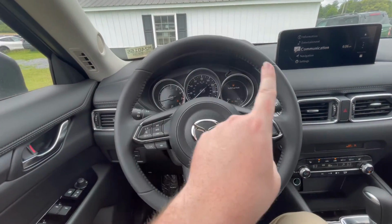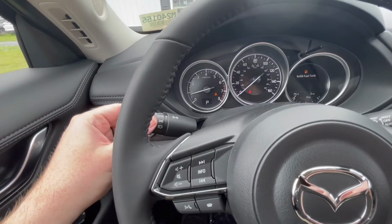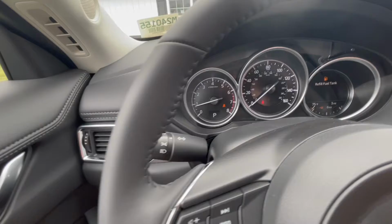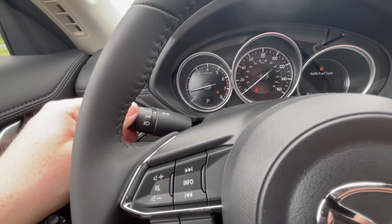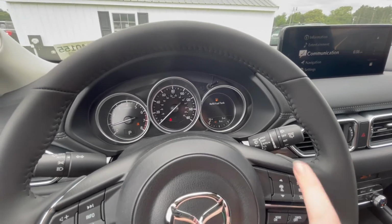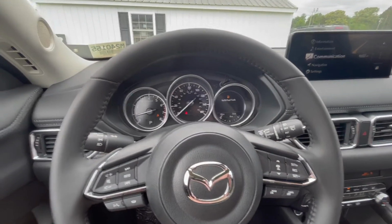Stalks on the back there for your automatic headlights here. That is automatic high beam as well. And really, really nice feature to have right here on this vehicle. And then you also do have your windshield wiper up, down, all the adjustments there for the windshield wipers.